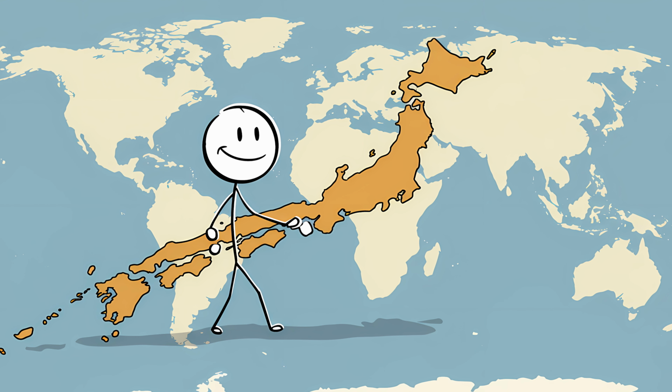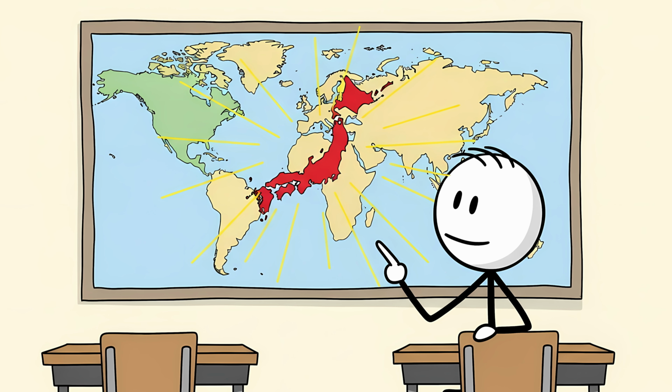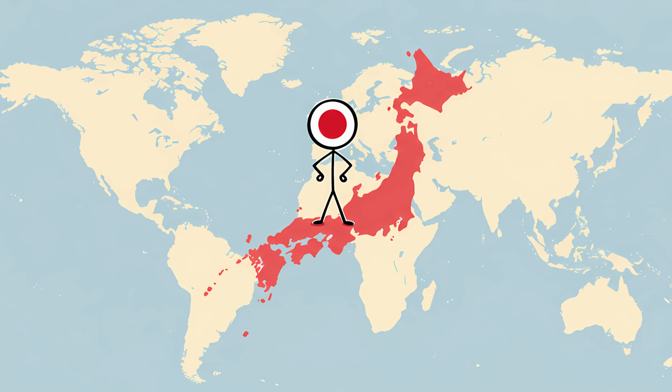Here's a fun fact. Japan sometimes commissions maps that literally move the entire country closer to the center of the world. If you're Japanese and you're taught geography in school, chances are you've seen a Japan-centered world map. Instead of Europe or the US being front and center, suddenly Japan is smack dab in the middle, looking like the main character of Earth.